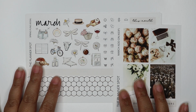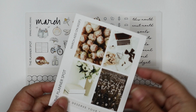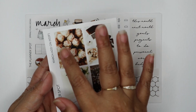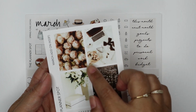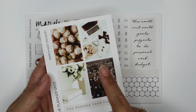This is the full sticker kit. It always comes with a free add-on. So this is the add-on for March. And basically it's just themed for spring. So lots of florals. You have here some pretty flowers, a flat lay with like a laptop, glasses, bow, and some more flowers. Here you have a flower arrangement with books, and then a field of flowers.